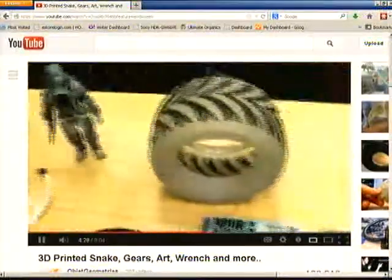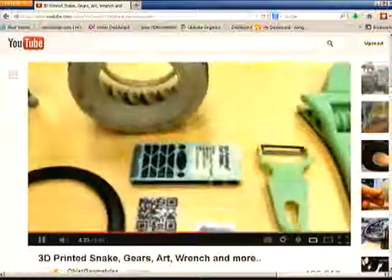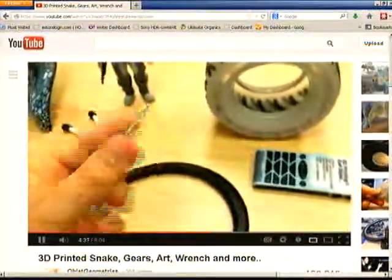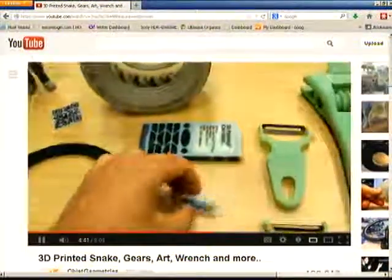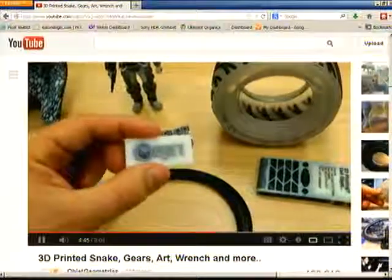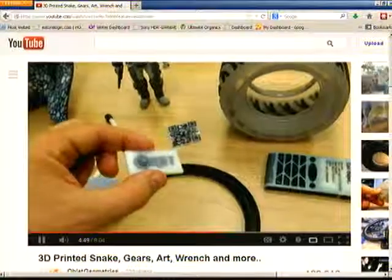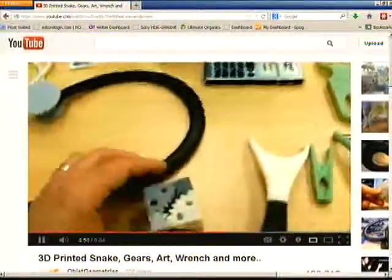And of course, there are various other advantages to being able to print two materials at once. One of them is that you can produce QR codes on a physical product. And of course, writing, which is important in a number of applications. Okay, so you can customize your products.